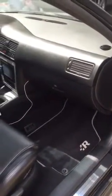Open up the doors here, I'll show you inside. All the interior is in really good condition. These original carpet mats are not perfect, especially the driver's side, but I put them in there in the summer, and then I have some all-weather rubber Monster Mats for the winter. They're in really good shape.